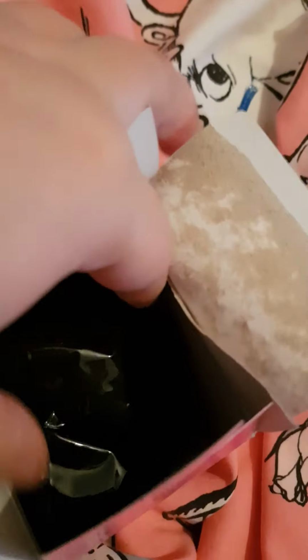Yeah, are these stuck down again? How do you open these then? Oh, got it. As you do, kiddies, you rip them open. So, yeah. Oh, it's in a bag even. Nah. There's nothing else in there.